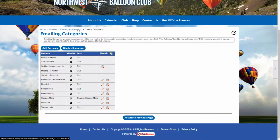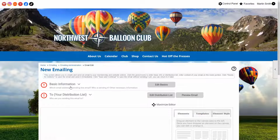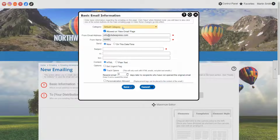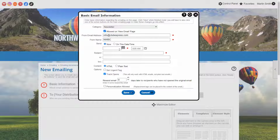Now, a couple of extra things to note. When you're creating an individual email and you've categorized that email, I'll go ahead and select Add Emailing. And right at the top under our basic information, I'll select Edit Basics. And the very first thing that you would do if you are following those steps and creating that email is select your category. By default, the default category is going to be the category that's assigned to that email. But all you have to do is just select the newsletter category that you've created for these particular emails. And my Allowed on View Email Page box is automatically checked.